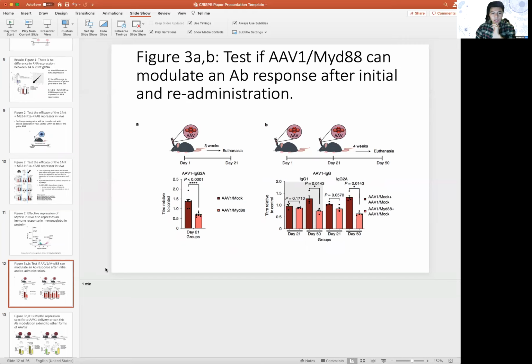Next is to see whether or not this result was specific to the first dose, or can you see the same result again after treating a mouse with the same experiment 21 days later or some time after your initial injection. And they do this because mice, or in humans too, they tend to have some immune response to the vector, the virus vector. And re-administration of the virus vector would not work because there is some immune response already built to fight off the adenovector, the virus vector.